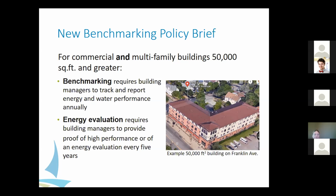The picture above here shows a multifamily residential building located on Franklin Avenue. This building has approximately 50 units in it. Next one, please.